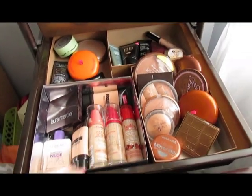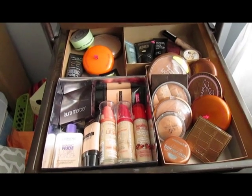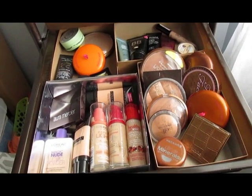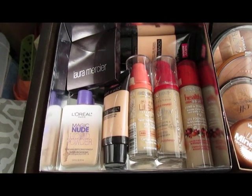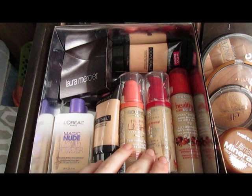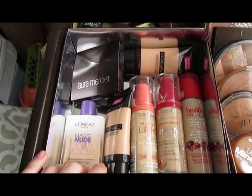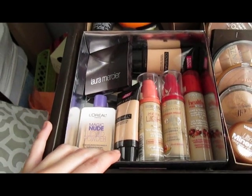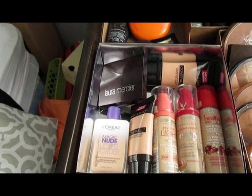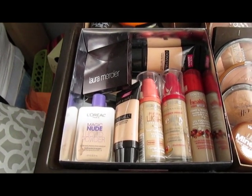Then starting in my face like foundation and bronzer drawer, I kept all the same things in here. I just moved them around a bit. So I put my foundations here. So I have my Bourjois, my Wet n Wild, and L'Oreal Magic Nude, and then I put my Laura Mercier Secret Camouflage Concealer in here. So these are all, like, not full coverage, but they're not, like, tinted moisturizers or BB creams.